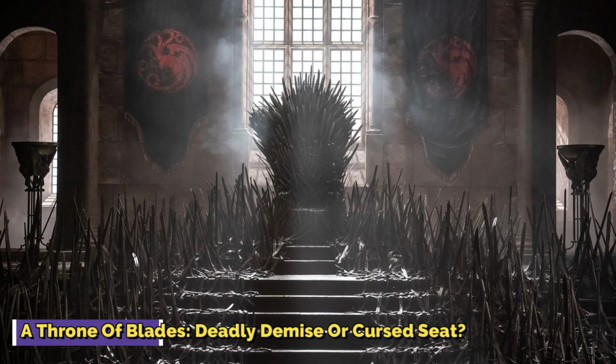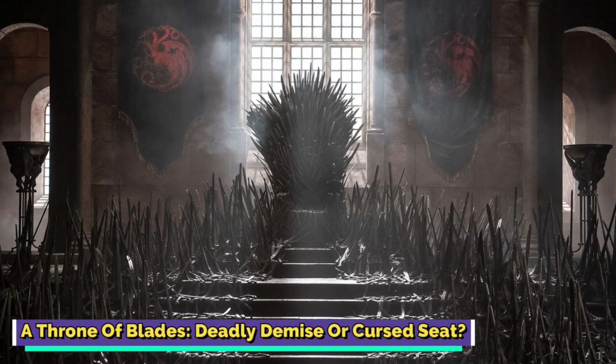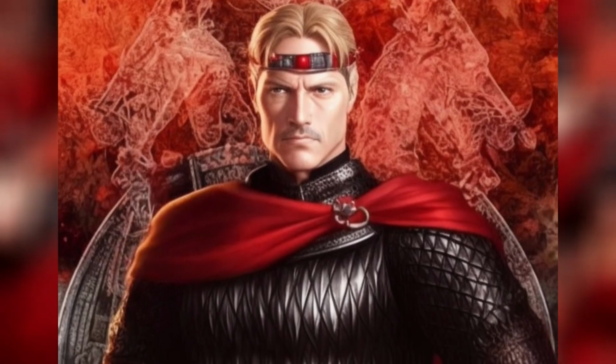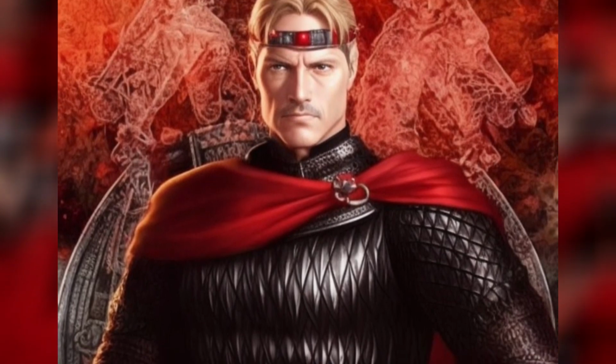A throne of blades, deadly demise, or cursed seat. The throne seems to have an almost mystical quality to it, and it's said to judge those who sit upon it. It's the nature of the throne to hurt. Aegon did not make it to be comfortable. Its back is fangled, never allowing the king to rest easy, as Aegon intended it to be.